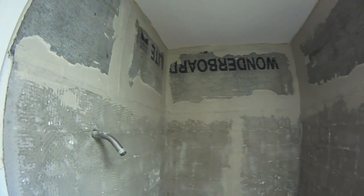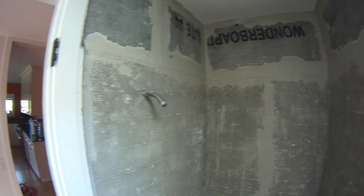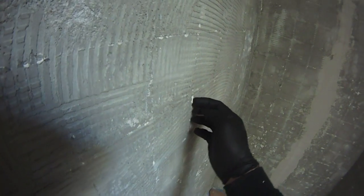All right, the way this is going to lay out, I don't know. Hope it's easy. It's not square. This wall comes in here and that wall comes in a little there. This house was built in 1883, I think it was, something like that. So nothing's really level, nothing's really square, but that's okay. I've done that before. I got a few little nips I need to knock out of here.